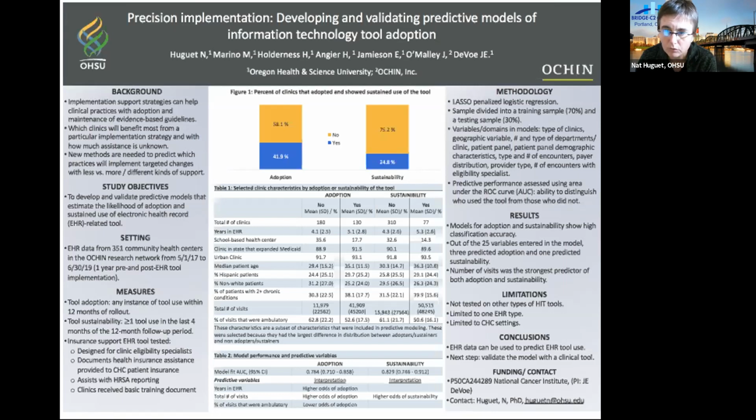So that's not a clinical tool, and it is designed to assist eligibility specialists, which is a special position within community health centers, to track and document the number of patients that receive health insurance assistance. Eligibility specialists will assist patients to get insurance. These positions are funded by HRSA, and HRSA has a requirement that the CHCs report the number of persons they assisted. So this tool is specifically designed to help them do the reporting, and also track and document their assistance.